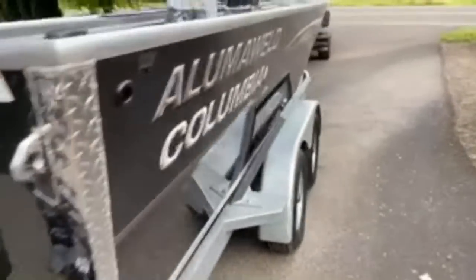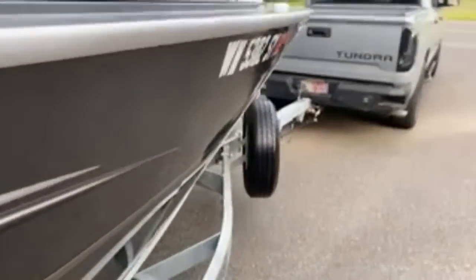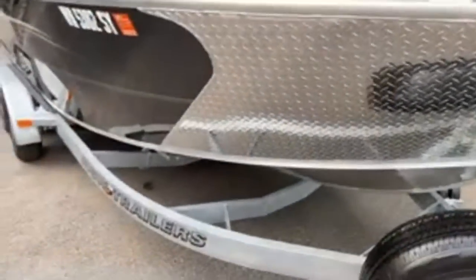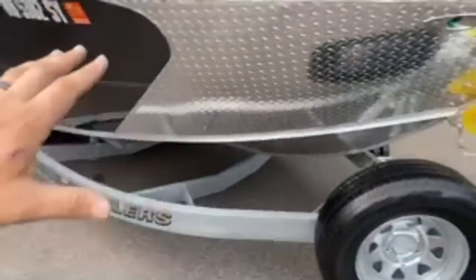And then let's see here. Let's jump up in this boat, guys, so we can start rolling through. I'm trying to think if there's anything else that I did on here. I did diamond plate on the front, diamond plate in the rear. Again, it's got the Rogue trailer. Let's jump up in here and start going through all the other stuff.